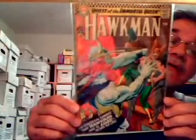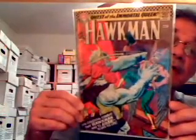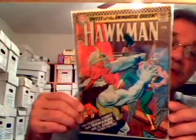Back to some more Silver Age. I think I found this in a $1 box. It was pretty beat up, but it's Hawkman. What is that number? Looks like number 13. Somebody's put some tape on the spine, but for $1, couldn't pass it up. Murphy Anderson on the cover and the art.